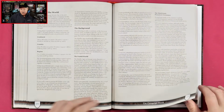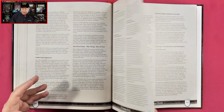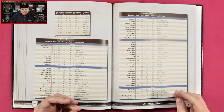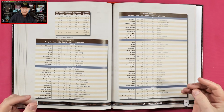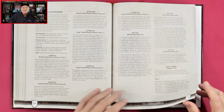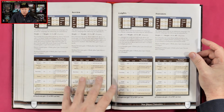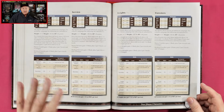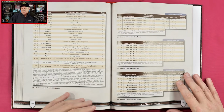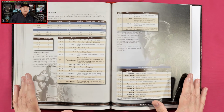So here we've got our Game Master section. We start getting into a gazetteer about the game world, which is very interesting. Once again, it is a fantastical middle-age Earth without actually being Earth. But I thought that was kind of cool. If you are looking at Chivalry and Sorcery and you're thinking, hey, I would look at picking this up because I want to run Arthurian legend role-playing games, you could easily do that.